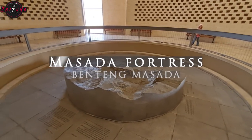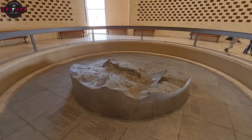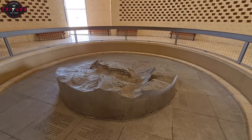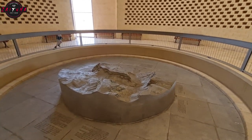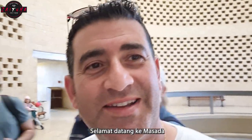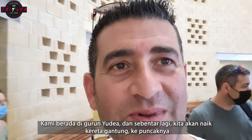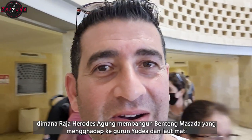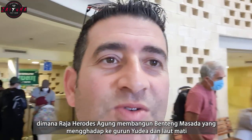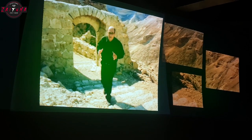So this is the model of Masada. Today we are in Masada, the fortress that was built by King Herod the Great. And this is a model of that fortress. So welcome to Masada, everyone. We are in the Judean desert and we are going to go up on the cable car to get up to the fortress, or the remainder of the fortress, where King Herod the Great built a great fortress overlooking the Judean desert and the Dead Sea.